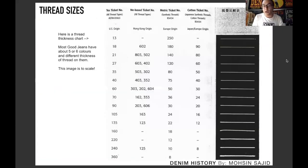Each jean, you might not know, is made with about five different thicknesses of thread. People just think it's one thickness. It's really not. There are many different thicknesses. And you learn this when you start making products. Because I remember when I made my first ever jean, I was so happy with it, but it didn't look right. And the moment you start using thicker stitches in certain areas, it's more 3D, it brings it to life.